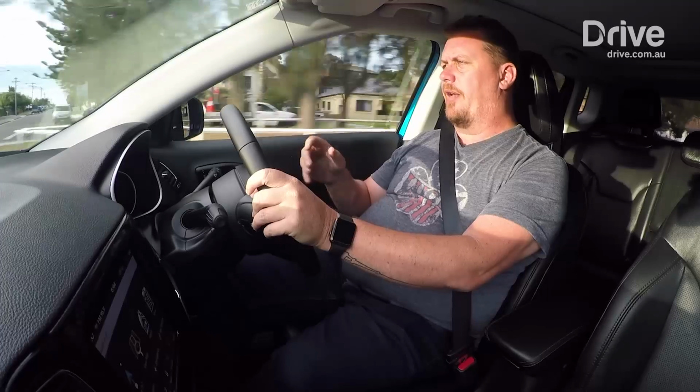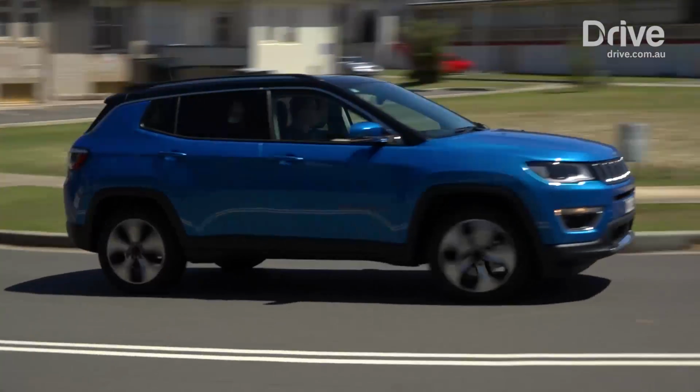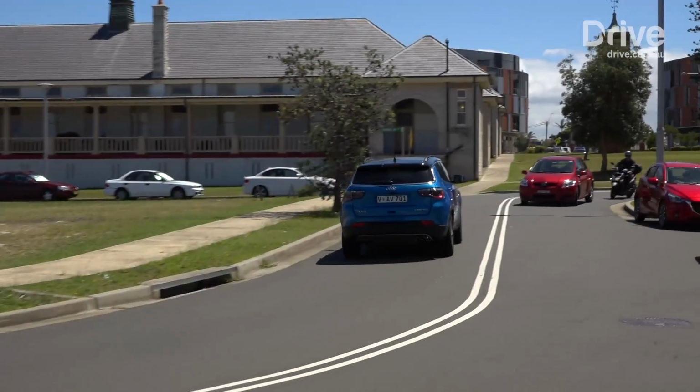On the flip side of that firmness to the ride, the Compass actually hangs on through the corners pretty well. It's got a reasonably flat stance and is sure-footed through the bends.